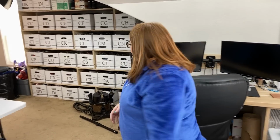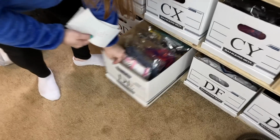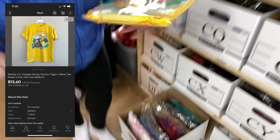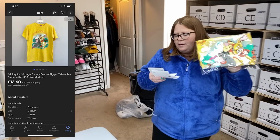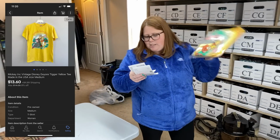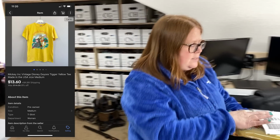And then DE. This was in our recent haul from the new thrift store. It's just a Mickey Ink vintage t-shirt. Sold for $13.60 plus shipping. I had $2.49 into this.